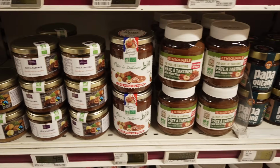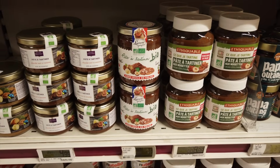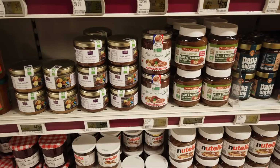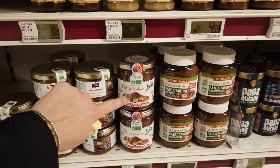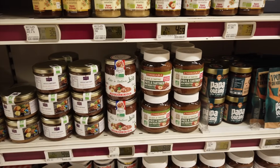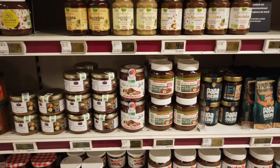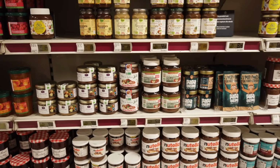Nutella is a really popular one, but you'll actually find similar noisette, hazelnut flavored spreads that are made without palm oil, like this one right here. So if you're into that type of taste, there are a lot of really nice spreads. I'll just back up so you could see a little bit.